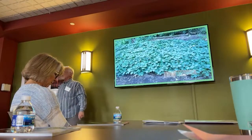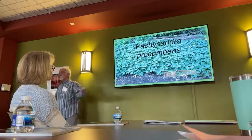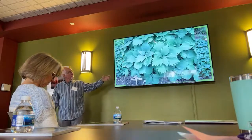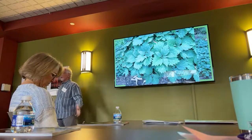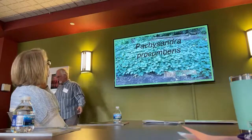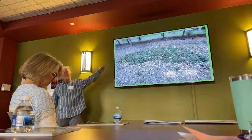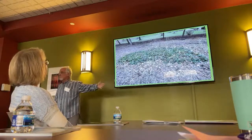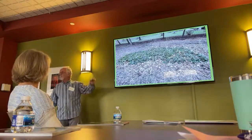This is Allegheny spurge, which is native farther east than here, but this is our native pachysandra. Who knew there was a native pachysandra? But here it is in midsummer. Look at that foliage. It is just a gorgeous plant that is very underutilized. And here it is a week and a half ago. It's not real pretty yet, but the ground is covered. No weeds are going to come up in there. And it won't take very long and that'll green up and be beautiful.